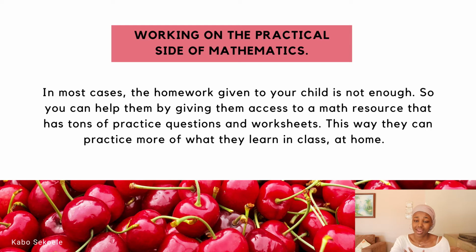A good math website that I love is IXL.com. I love their website because it's interactive. You also don't have to go through the struggle of finding the right answers to these questions because IXL actually gives your child feedback on their answers, which means less work for you.